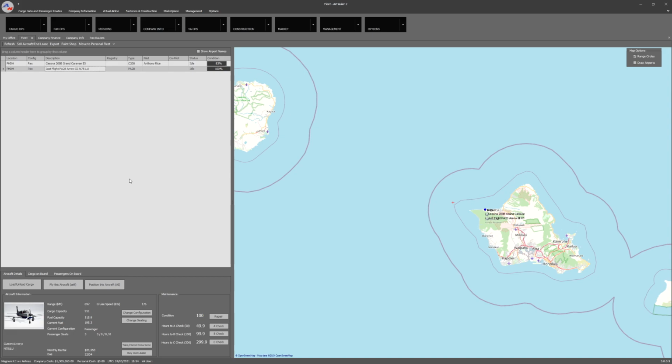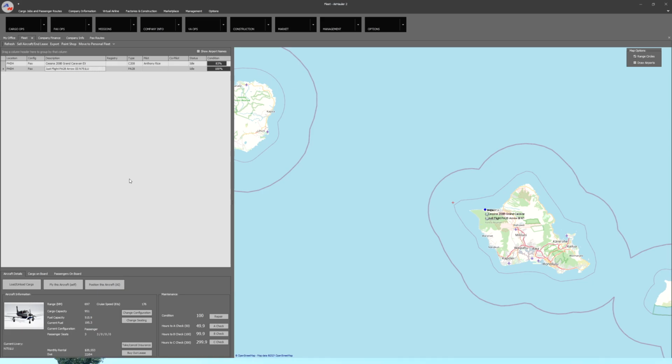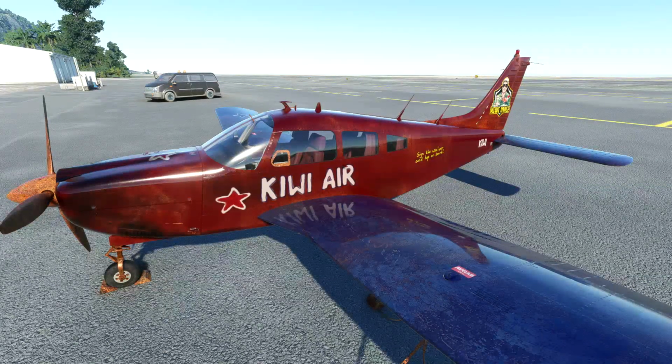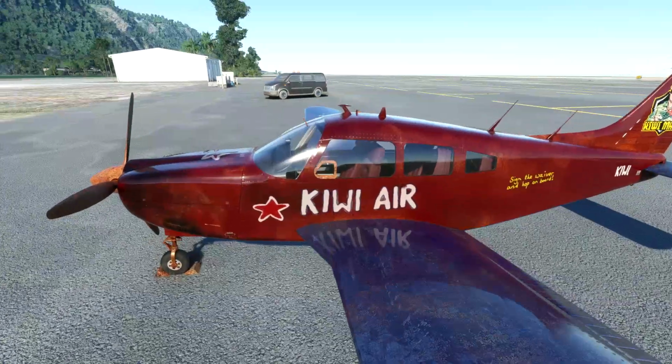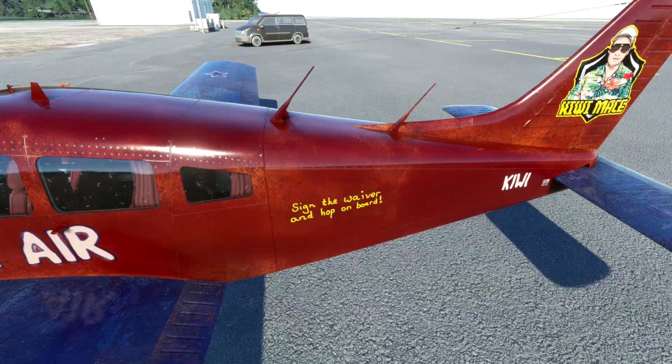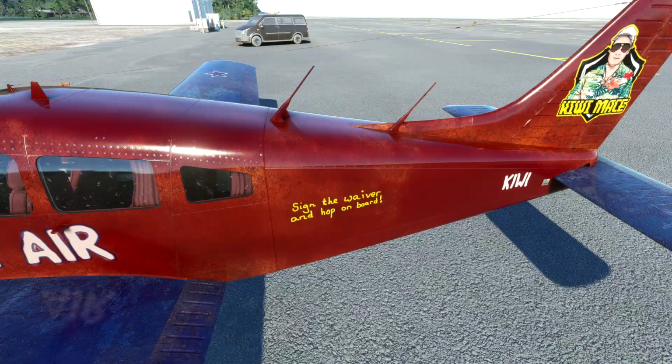So let's go and check out the paint scheme that one of our community members, John, has put together. Alright, check out this little beauty here, everybody, in Kiwi Air colours. The Just Flight Piper Arrow 28R right here. Quality sign writing on the side there. We of course got our obligatory sign the waiver and hop on board. Got to make sure that we cover the company, because although we've got a bit of money in the bank now, we do not want to waste that on court fees.